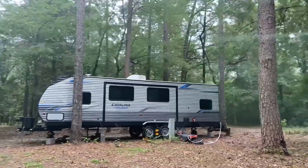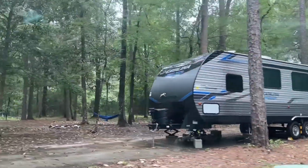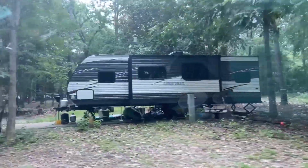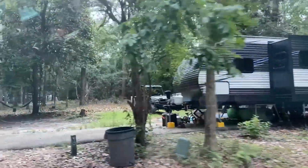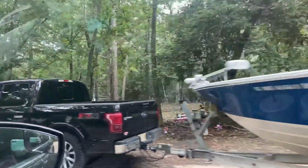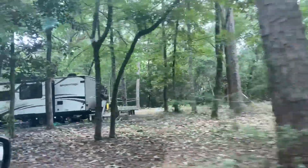You do know you can have your pets here in the campground area where you're camping. You just can't have them at the cabin. As you can see, a lot of people just kind of hang out here. Some people have fences. They pretty much just live here, which is kind of nice though.